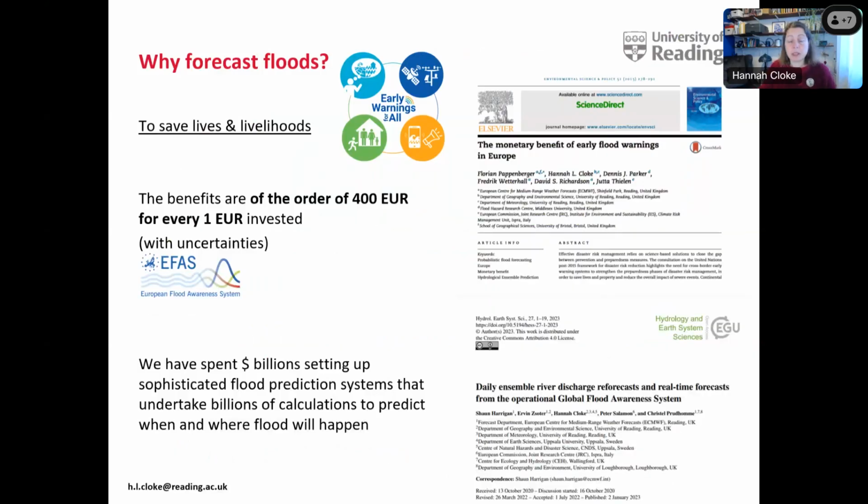So why do we do this? The UN has an initiative at the moment, early warnings for all. Why do we need everybody to have early warnings? Well, we know that it saves lives, and that's the absolute first key, is that we know that we can save lives if we have that information ahead of time. But also, you know, we do save money.